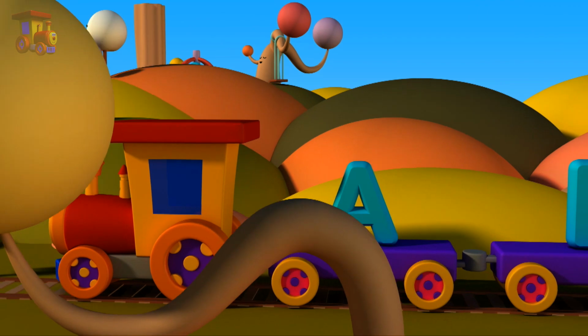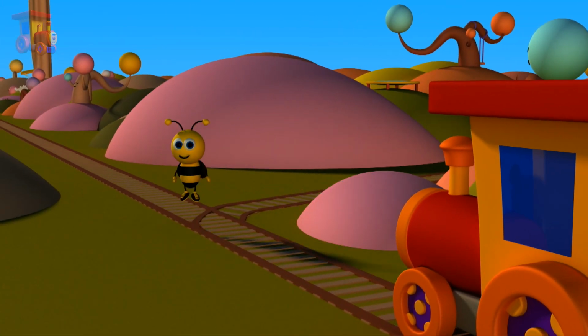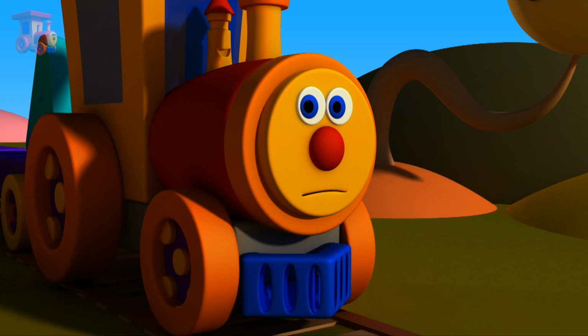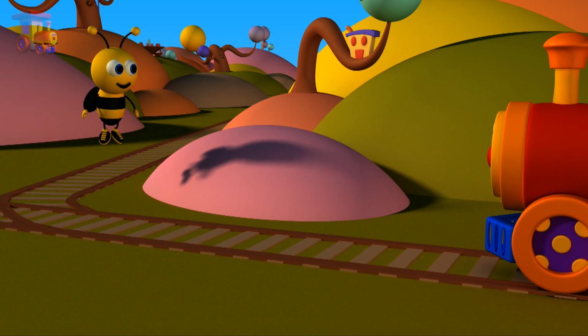Which way should I go, Bumblebee? I'm going to go and find out. You should wait here. Okay, Bumblebee. I hope Bumblebee returns soon. I'm starting to get scared. Come on this way, Ben.